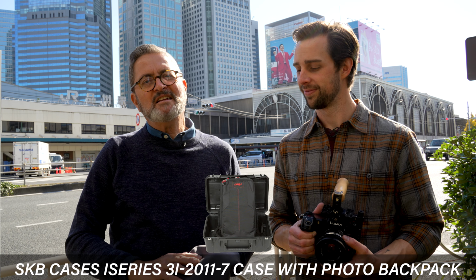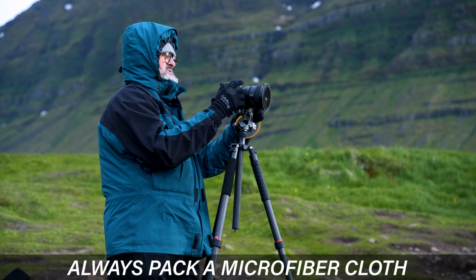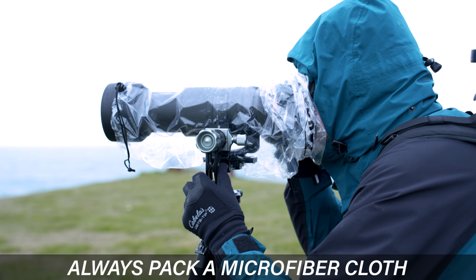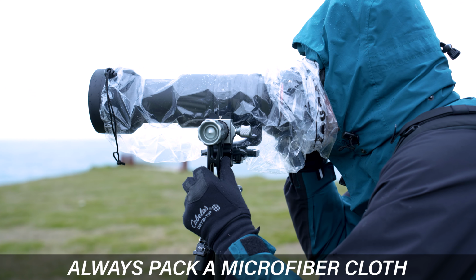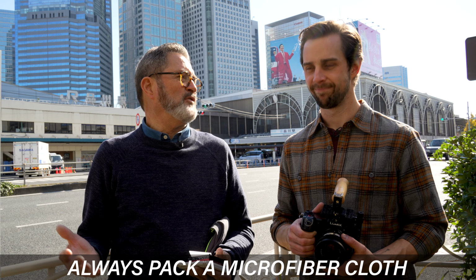Here's one I learned in Iceland. That is a microfiber towel. When you get out and it starts to rain a little bit, I can throw this over the camera. I can wipe my camera and lenses down with it. It just makes it really easy to keep my stuff dry and clean. And I can clean up the lens if I have to because it's a microfiber towel.